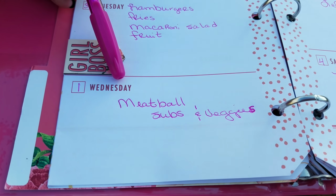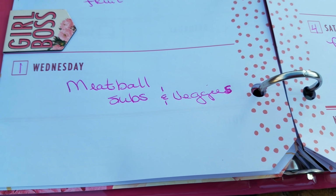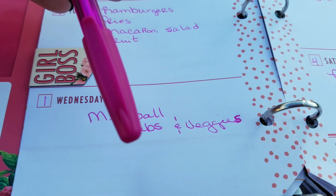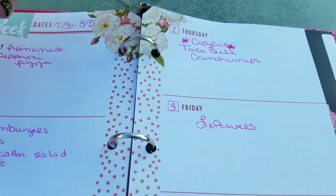Okay, so on Wednesday, the 1st, we're going to do meatball subs and veggies. I'm waiting till Wednesday on this one because my Dollar Tree gets the bread truck in on Tuesdays, so I'm hoping they'll have some sub rolls. I know they will, so that we can make meatball subs. So that's why I'm waiting till Wednesday on that.